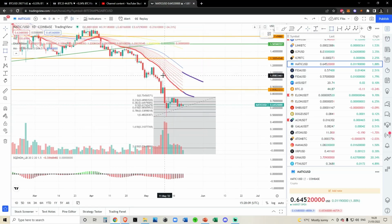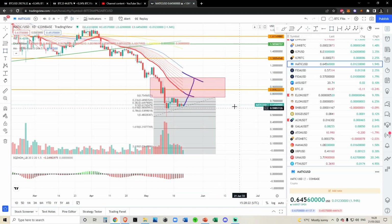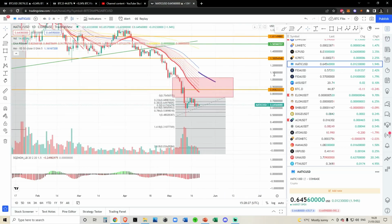So we are going to be having a big area of resistance coming in. Let's say we come up something like this and it takes us a couple of days. This is going to mean that you are not out of the woods until we do take out this massive box. And MATIC is something that I've been sitting on the sidelines for quite some period of time now.